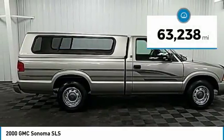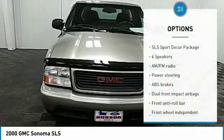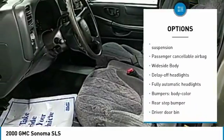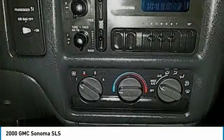This vehicle has less than 65,000 miles. Here are some of this vehicle's great options: dual airbags, power steering, center armrest, front wheel independent suspension, four-piece floor mat set. This vehicle offers reliability and good looks at a great price.